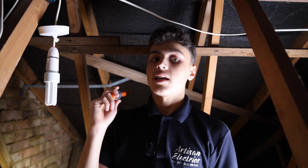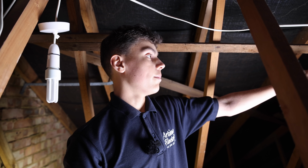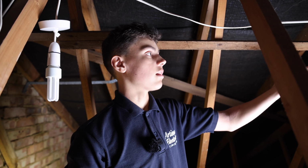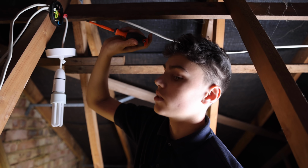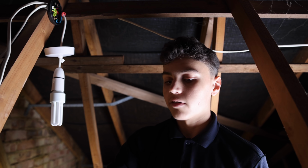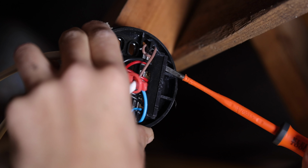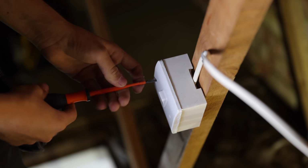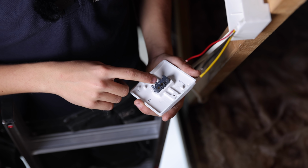So while Corey's out getting some bits, I'm not even sure what he's getting, to be honest. But I'm going to be putting in two LED battens just along the top of this loft. We're getting rid of this light as well. And I'm going to take the feed that goes to here just down to the switch. And then from the switch just through to both the lights, because it's just easier that way. Did Corey bring the sleeve up here? Want the feed into common.